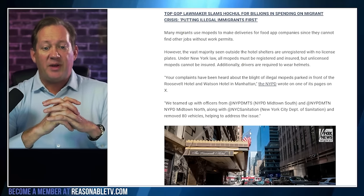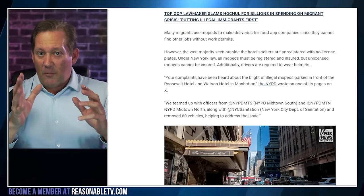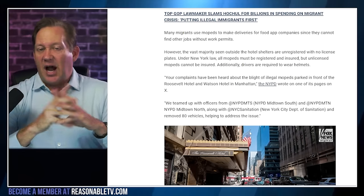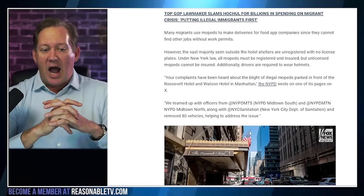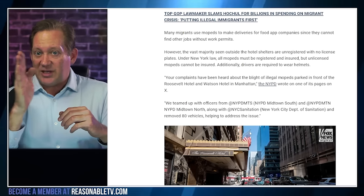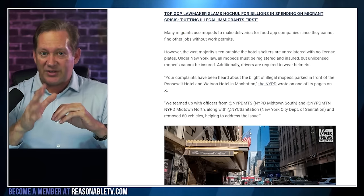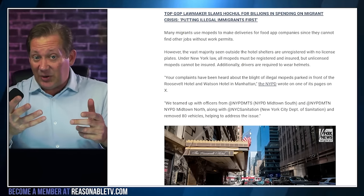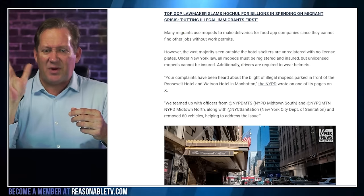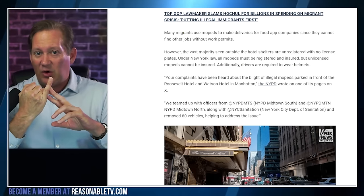Many migrants use mopeds to make deliveries for food app companies since they cannot find other jobs without work permits. I don't blame the immigrants for doing what they got to do to scratch and make a living. I don't blame them for coming into the country. I blame the whole notion of there's got to be a plan ahead of time. All right, you got to go through these steps. You can't come into the country illegally and then we'll figure it out. But that is literally what's happening with immigration right now. And it's particularly impacting these big blue cities because their constituents are going, hey, what about us taxpaying citizens? You can see in this storyline, all right, so are these scooters illegal? Where are we buying them?